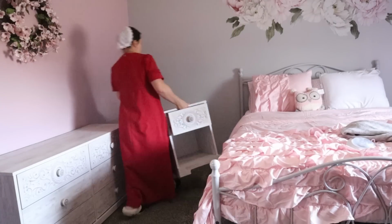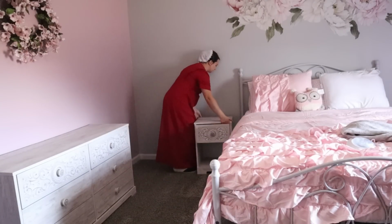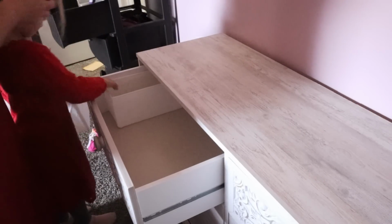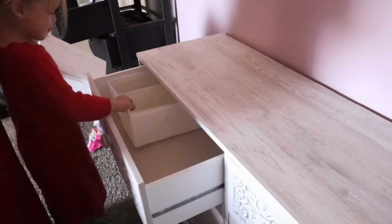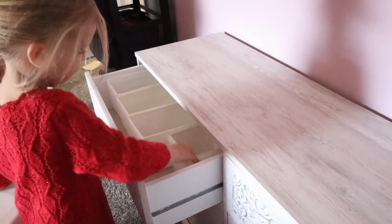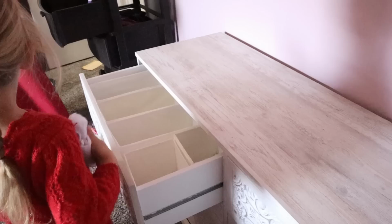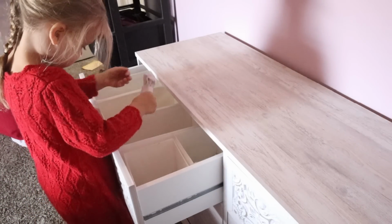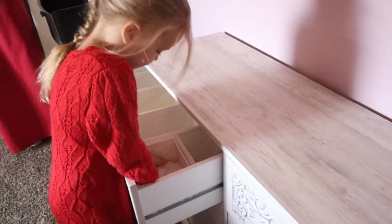Alright, and then once we had her dresser in, we've got the little side table for the nightstand. We're going to start putting all her clothes and things in the dresser. Chloe wanted to help with organizing. She loves to organize, so we're going to put her some bins in to hopefully keep her clothes organized and in the right place.